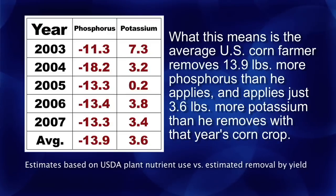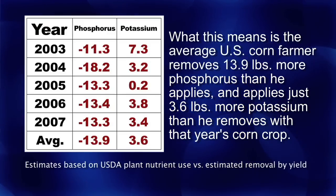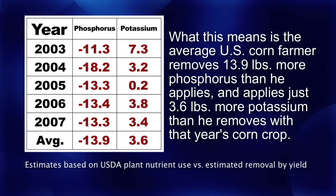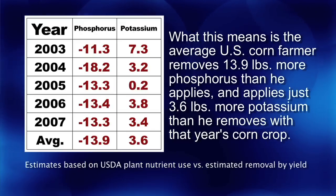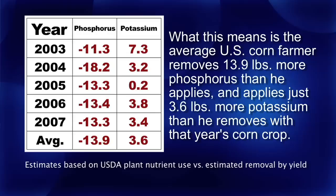And don't think, oh, hey, I'm just going to over-fertilize my corn, because what we find around the country is that's not happening either. If you look at the statistics, the American farmer is not over-fertilizing his corn. In fact, in many cases, he's under-fertilizing the corn. There's nothing left over going into that soybean crop, no extra that's carrying forward. So you've got to fertilize your soybeans.